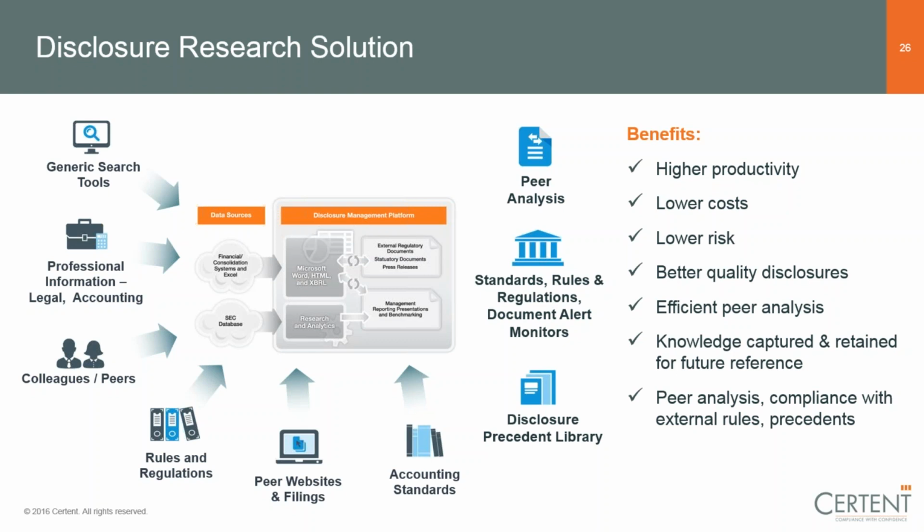Lower cost, because that research is being integrated into our disclosures. So we're not using a third-party vendor to do that research for us. That research is coming up right in our disclosures. We're getting alerted to what that information might be. That gives us better quality disclosures. And again, we'll have good quality peer analysis information. We'll have precedents, things like that, that we can use in our disclosures.